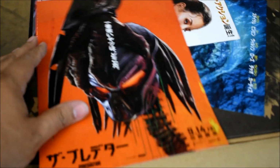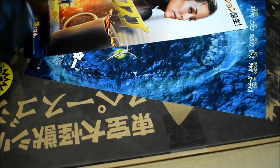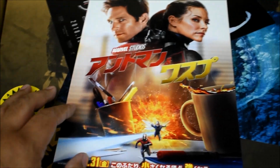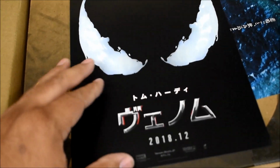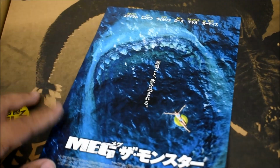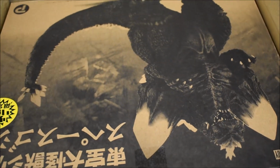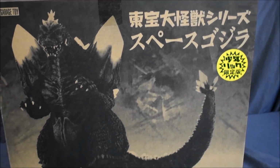Cool artwork, Predator mini poster, very nice. Oh, an Ant-Man mini poster. Oh, Venom. All right, Meg. Upside down. Okay, got them out.